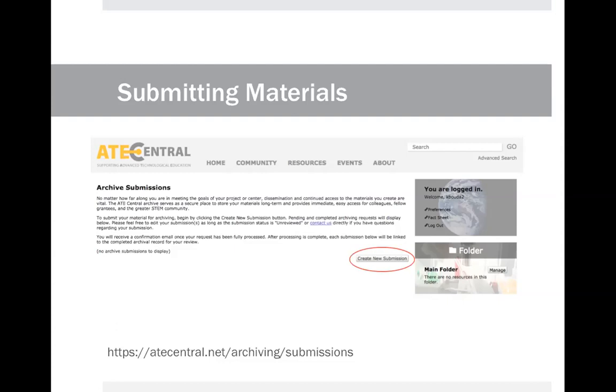To begin a new submission, so you'll see this page on my screen right now. You would click that Create New Submission button in the bottom right-hand corner. If you go to this page and you do not see that button, it means you're not logged in, and rather than that button, there'll be a prompt to ask you to log into your account first.